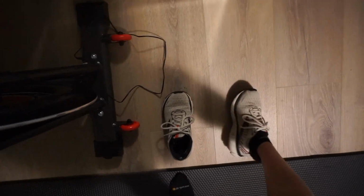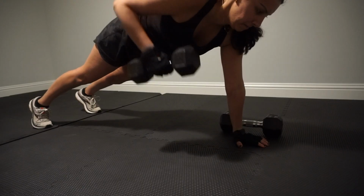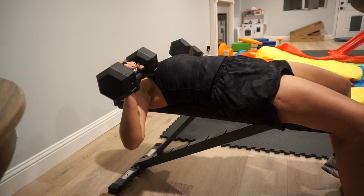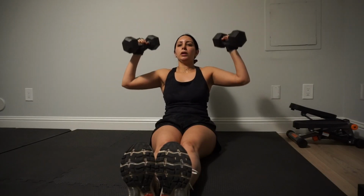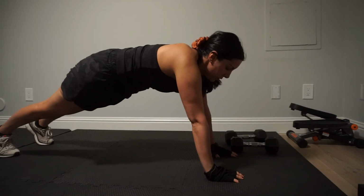Today's workout session was upper body. So I focused on shoulders. I did some chest, and that was my kind of 30 to 40 minute upper body session for that day.